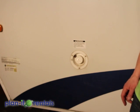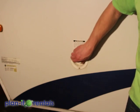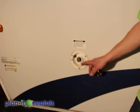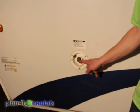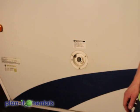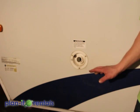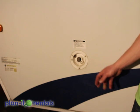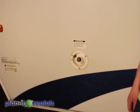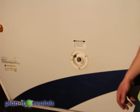Located here at the front of the trailer on the driver's side is the water inlet for the fresh water. This will fill the fresh water tank. You would use a hose just here to fill it up until it gurgles back out at you. Now that water goes into a tank that's located under the dinette, and in order to pump that water to the faucets and the toilet throughout the trailer, you would have to run a water pump.